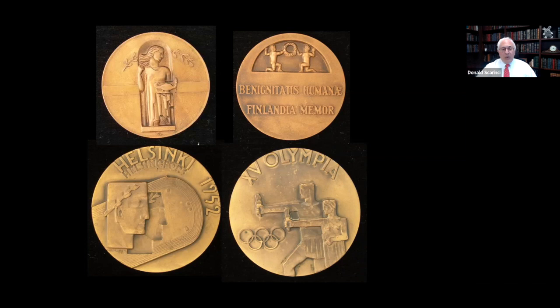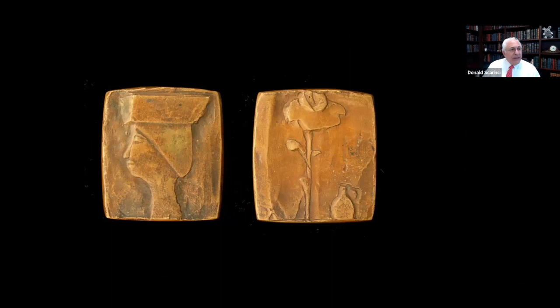Also, by the 1950s, Polish artist Zofia Demkowska began to inspire a generation of artists with medals like Flower and Jug made in the 1950s. And all of Zofia Demkowska's medals are almost impossible to find anywhere. They were made in very limited editions of two or three. But the obverse is the human face in this medal.